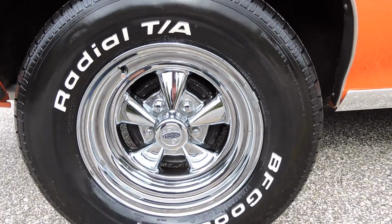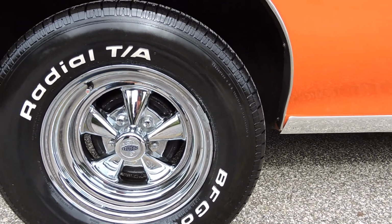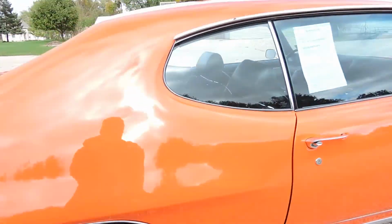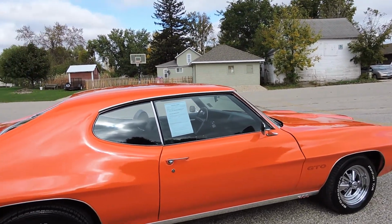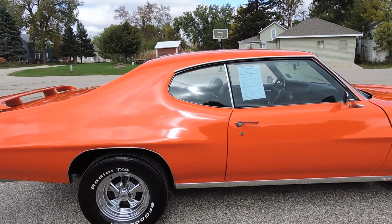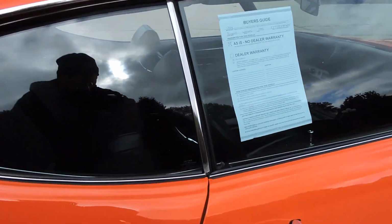As far as tire size goes, we got 275/60/15s on the back, and the Cragar SS's are in excellent shape. Tires are like new all the way around. If you go to our website, www.coyoteclassics.com, you're going to see probably 15 to 20 undercarriage pictures as well, showing the brand new dual exhaust. Also, the undercarriage is all painted black, very solid, nice.